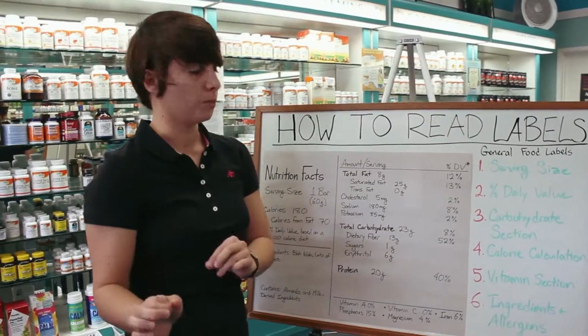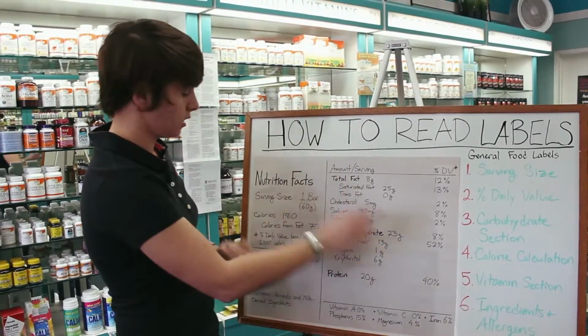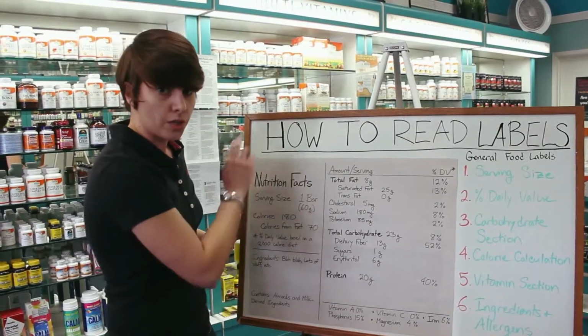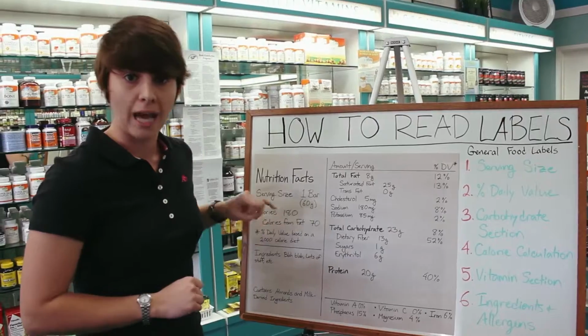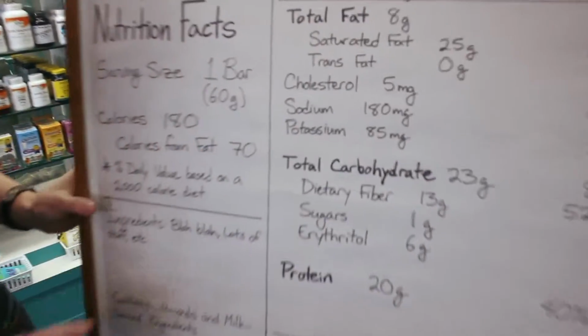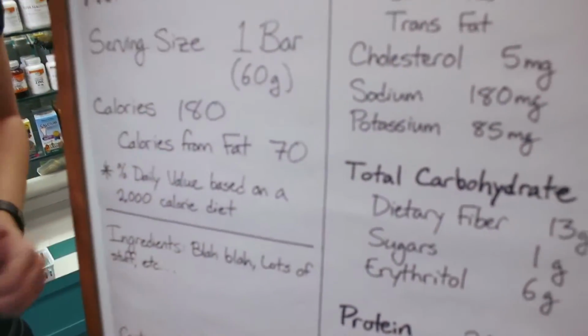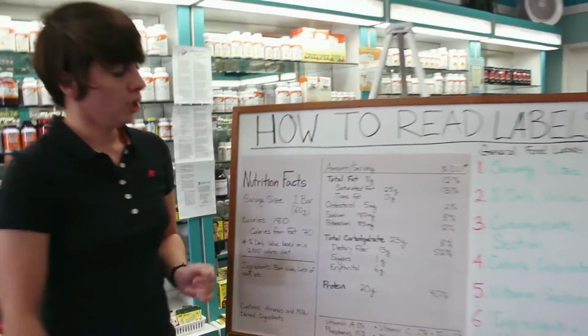Which brings us to the next point. We're going to figure out how to calculate the calories that you see here. So the next thing we see beneath the serving size is the calorie total, which for this product says 180. And then it tells us the calories from fat is 70. Now where do those numbers come from?